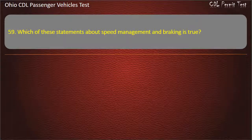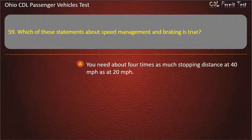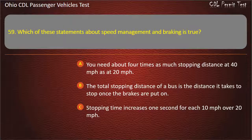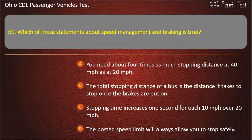Question 59. Which of these statements about speed management and braking is true? You need about 4 times as much stopping distance at 40 miles per hour as at 20 miles per hour. The total stopping distance of a bus is the distance it takes to stop once the brakes are put on. Stopping time increases 1 second for each 10 miles per hour over 20 miles per hour. The posted speed limit will always allow you to stop safely. Answer. You need about 4 times as much stopping distance at 40 miles per hour as at 20 miles per hour.